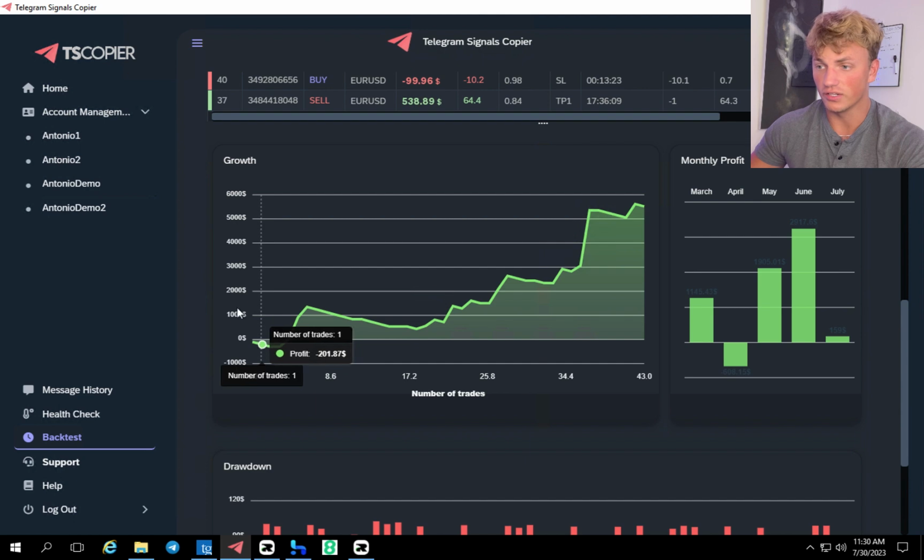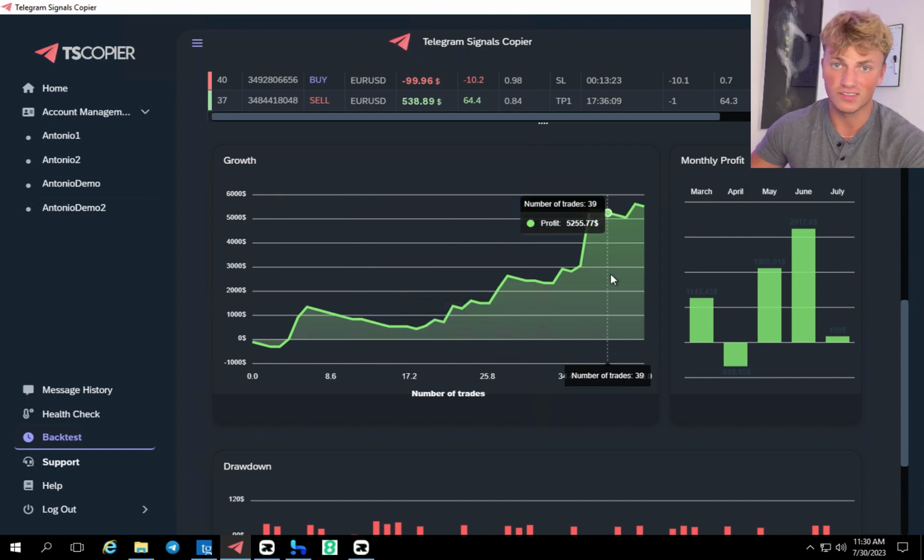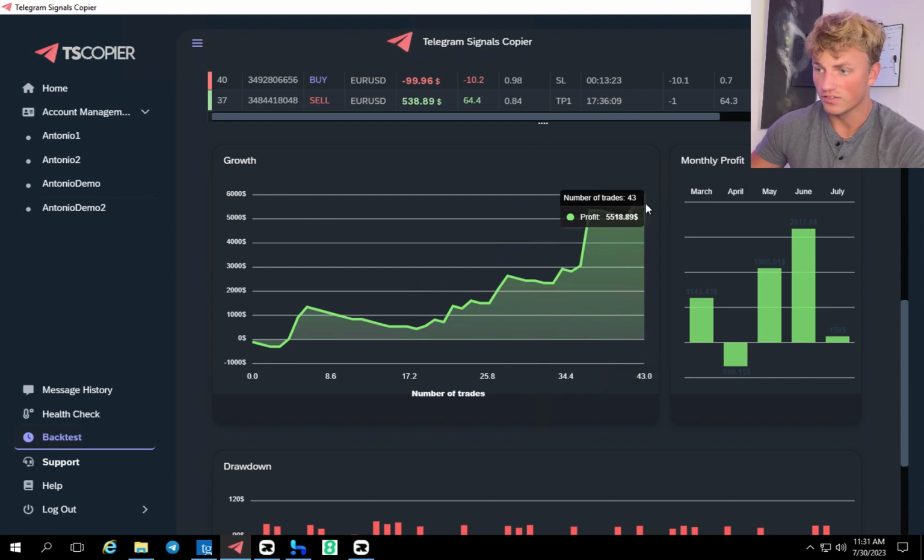So these results right here are over the course of about 5 to 6 months, so most of 2023. You can see them over here, and it's a pretty steady increase in profit, which is exactly what we want to see. We don't want to see any of this up and down because that shows a lot of inconsistency. This is a really solid return, and the max return up here is $5,500. Because this is demo and the backtesting is done on a demo account, this is risking $100 per trade.